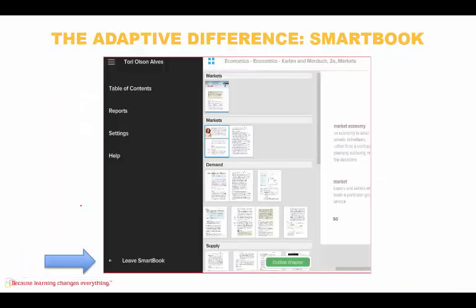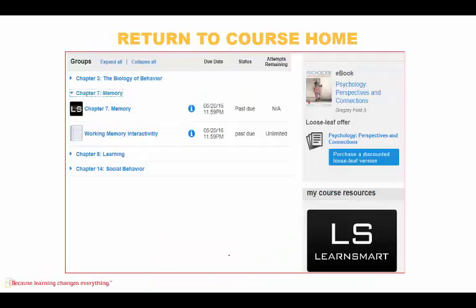You can complete the Smartbook assignment, or you can exit out of it by opening the menu on the left-hand side and click on Leave Smartbook. When you come back to it later, it will bring you right to where you left off when you exited before. You will return to your course homepage when you do that, and you'll see all of your assignments that are still available to you. You may see links for other things such as homework assignments, quizzes, tests, videos, that kind of thing.